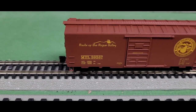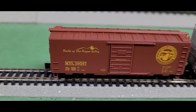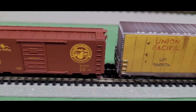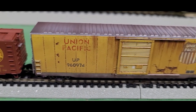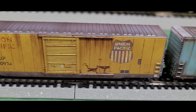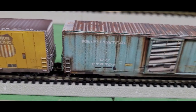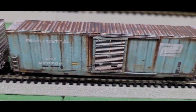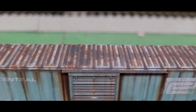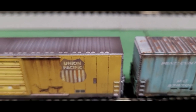Now I got a car that is a 40-foot box car here. This obviously is not what it is here, but this is the MTL. That is a great looking car there. I mean, we all need more box cars. And then finally, I got two 60-foot box cars here, and both of them are weathered like you wouldn't believe. These look like they are tired cars. I got the Union Pacific and I got the Penn Central. And both of those cars just look fantastic, especially just look at the roof, looks like it's all rusted. These cars have definitely had a long life on the railroad.